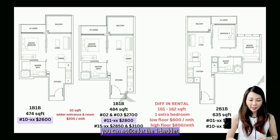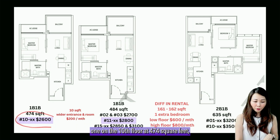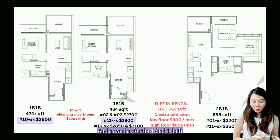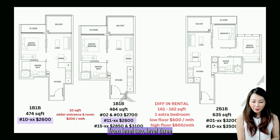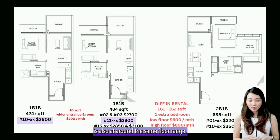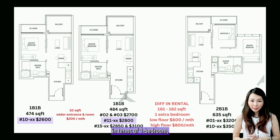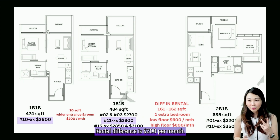So on the left, you can notice for the 1-bedder, I'm taking reference from 2 transactions. One on the 10th floor at 474 square feet, transacted at 2,006. And as well as for the 1-bed, 1-bath at 484 square feet, there's a range of transactions from level 2, level 3 to 11th floor and 15th floor. In this comparison, I'm going to use the 11th floor one because the 474 square feet is also at around the same floor range. So you can see it's around 2006 to 2008 with a 10 square feet difference in terms of 1-bedder, in terms of layout, wider entrance, and also slightly bigger in room. Rental difference is $200 per month.